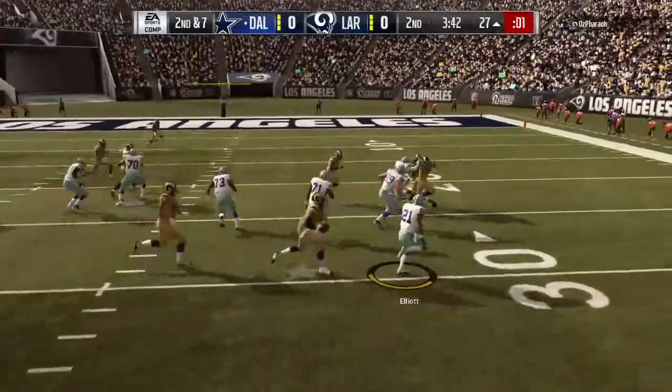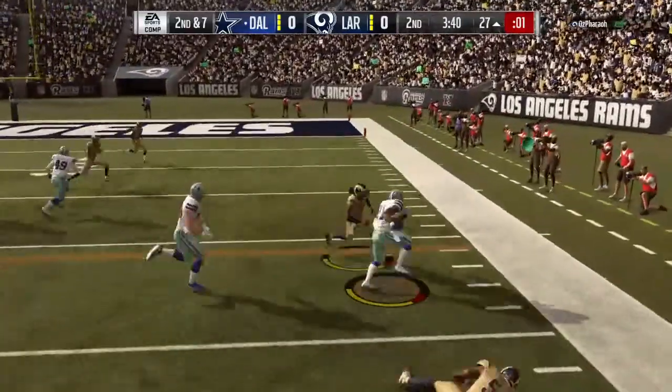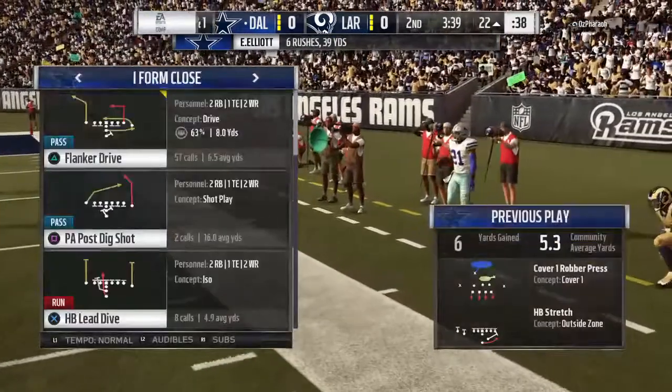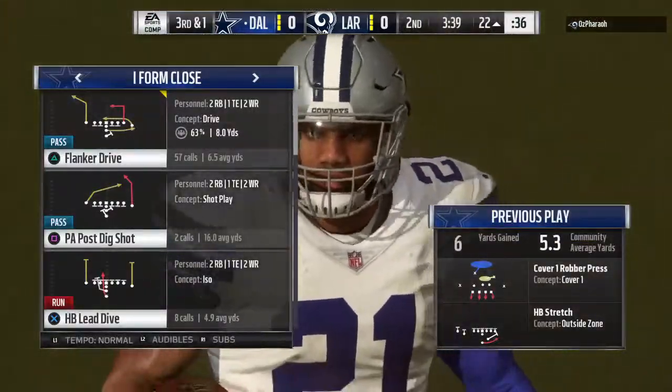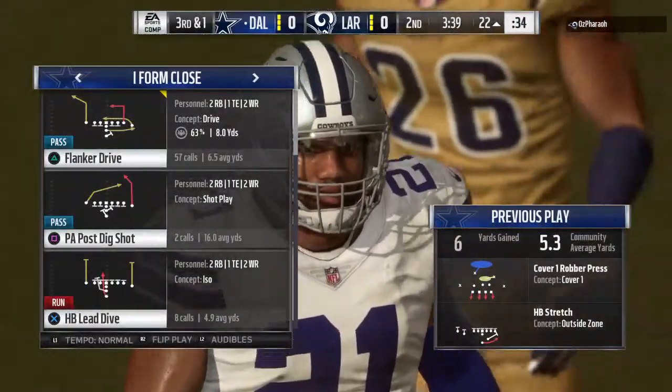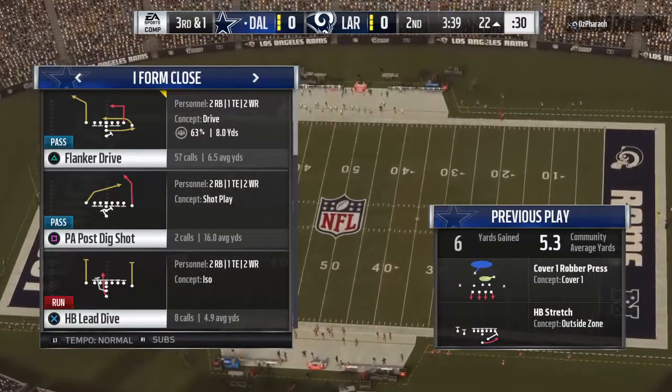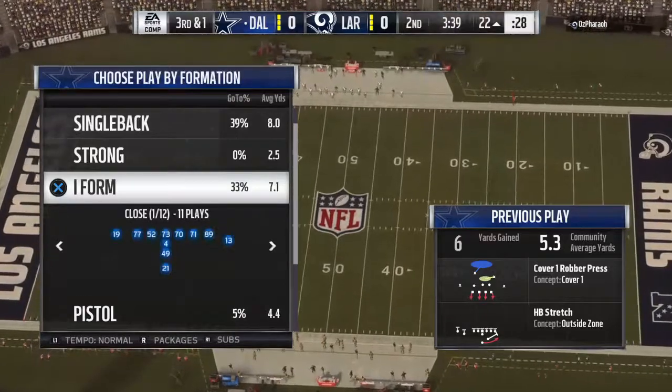On 2nd down, Elliott. And shedding through the tackle. That's going to be a 6-yard gain. It leaves him with 3rd down and just a yard to go. Nice job there defensively on 3rd down. Not only did they string the play out, but they didn't allow any room for a cutback. Really well organized on the defensive side.